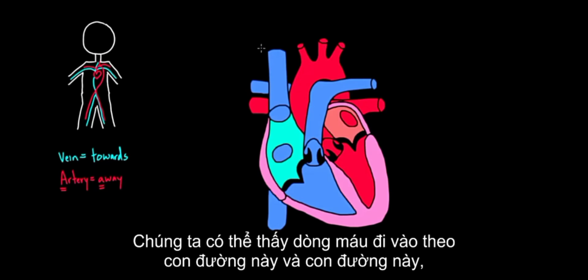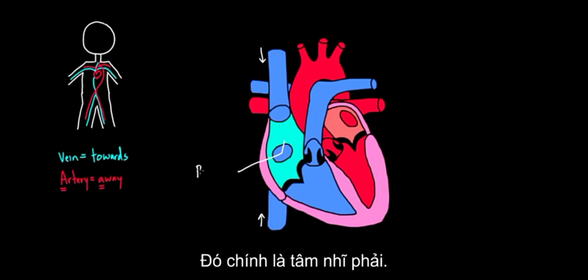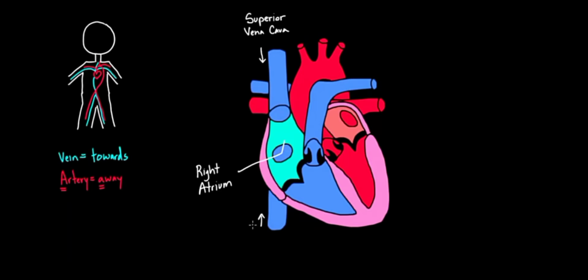You can see that blood coming in this way and blood coming in this way is ending up at the same spot. It's going to end up at, actually maybe I'll draw it here, the right atrium. Right atrium. That's just the name of the chamber that the blood ends up in. And it came into the right atrium from a giant vessel up top called the superior vena cava. And this is a vein, of course, because it's bringing blood towards the heart.